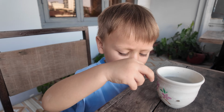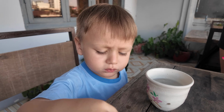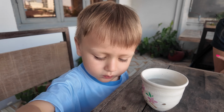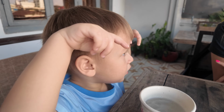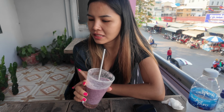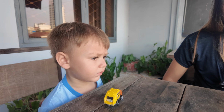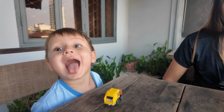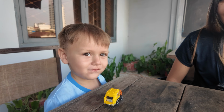William, drink with mommy. Coffee, not coffee. Yum. No, William, don't chew the ice. You're going to break your teeth. William, why are your eyelashes so long? Where is your eyelash? Point to. Where is your eyebrow? You have eyebrow? Mommy, how's that blueberry smoothie? I like it because not taste sweet. Little sweet. Yeah, they don't add a lot of sugar to their stuff. Boy. He call you boy.